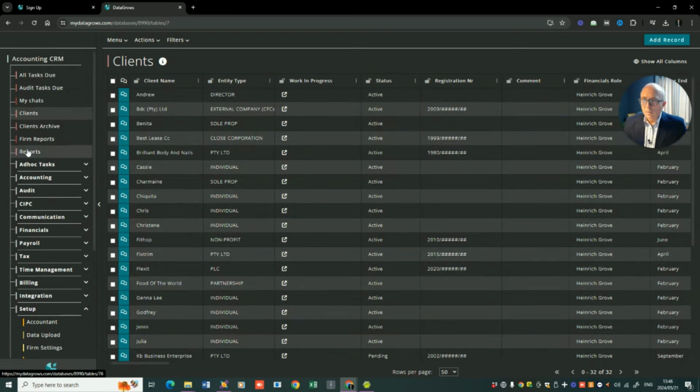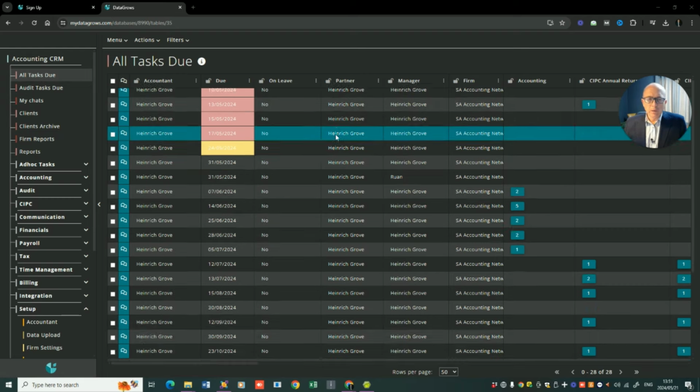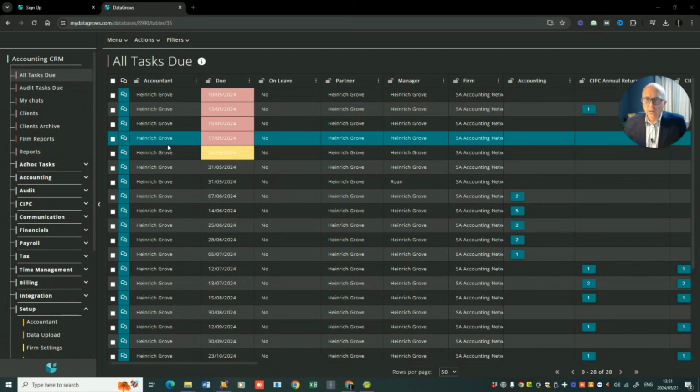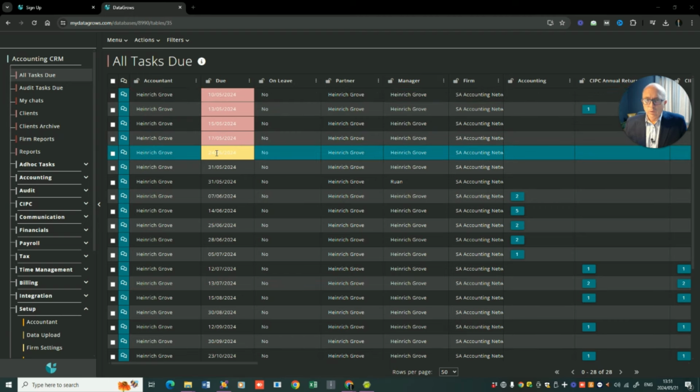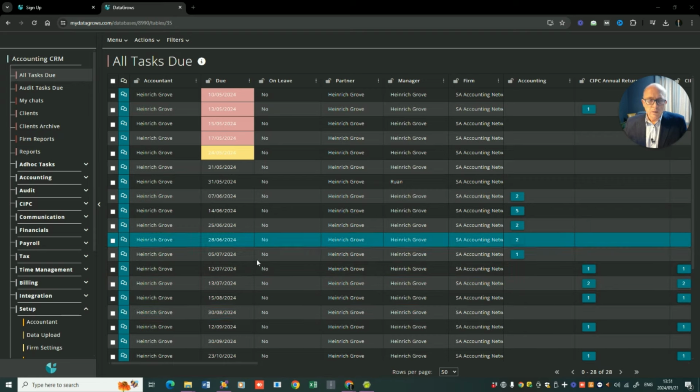Okay, so next step, let's quickly go look at tasks. Let me quickly talk you guys through the all tasks due tab. You can see over here, if I click on this one, it opens up this list. Obviously, on this database, I just put in my details as the accountant to fiddle around a bit, just to show you guys. But you can see all the blocks in red show stuff that needs to be done or that's overdue. The ones in here are due in the next 7 days, and you can see the rest of the ones due over here.